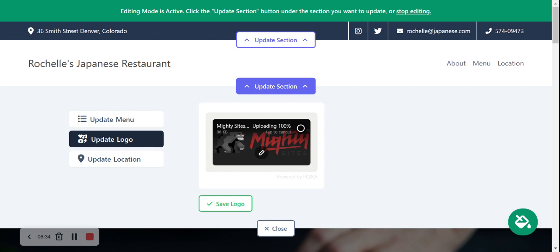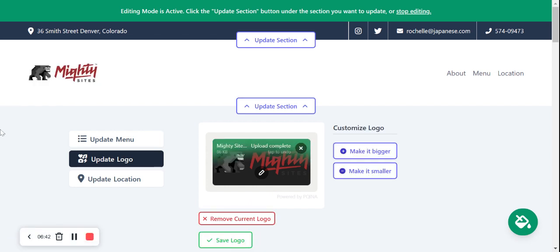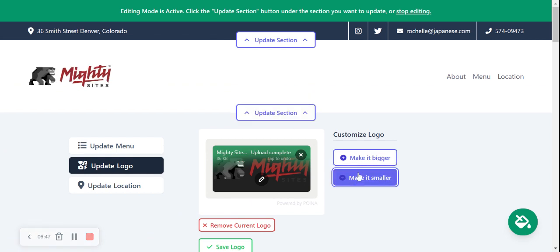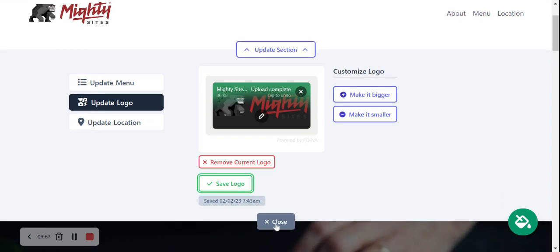So there we go. I've now uploaded that. I'm going to click on save. And there you have it. My logo is now complete. I can make it bigger and smaller to suit my business needs and just see what works for me. So I'm going to go ahead and make it slightly smaller, leave it as that, and then I'm going to save it. And click on close.